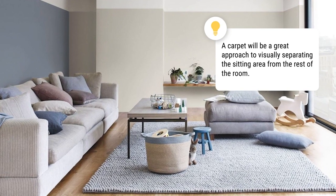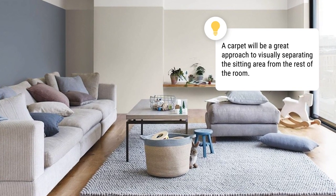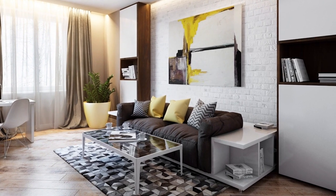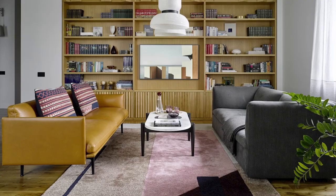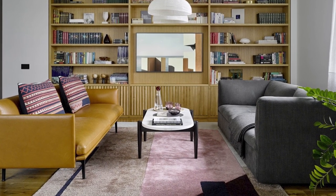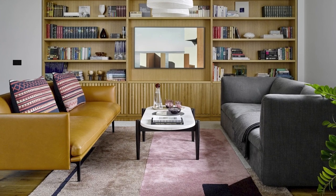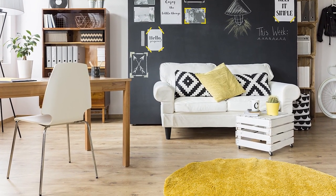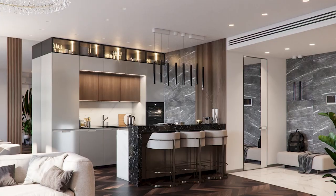A carpet will be a great approach to visually separating the sitting area from the rest of the room. Put a low table, a couple of armchairs, or a corner sofa on it. Don't worry if you can't find a carpet of the right size. Join two small carpets with an adhesive tape underneath, or buy a carpet flooring of a suitable color.